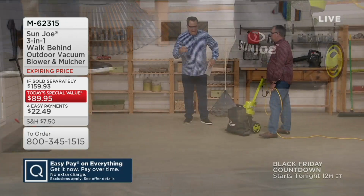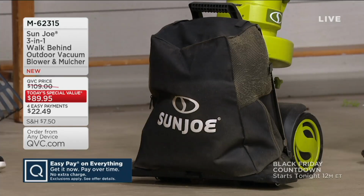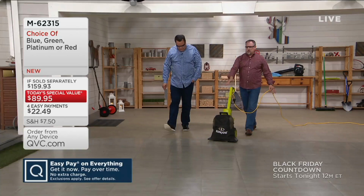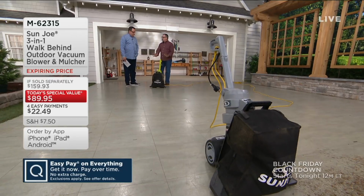Now, Sean can take this same Sun Joe that vacuumed the garage floor, and we can go out onto the lawn and start sucking up the leaves. That's the beauty of it. So you take this wherever you want. It's lightweight. It's easy. You just push it on the wheels. Look, two fingers will push this wherever you want. You can put 25 feet, 50 feet, 200 feet of extension cord on here. There's no gas. There's no oil. There's no maintenance involved with this at all. So there's nothing for you to replace.